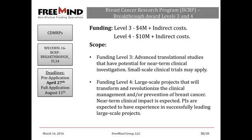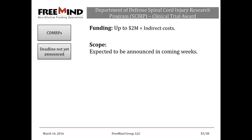The spinal cord injury program has not been announced this year, but they have released a press release announcing that there will be a clinical trial award, and the details will be in the coming weeks. They announced a 2 million plus indirect cost cap, so probably a bit short of 3 million in total. So if you're in the spinal cord injury area, definitely stay tuned for the full announcement coming very soon.